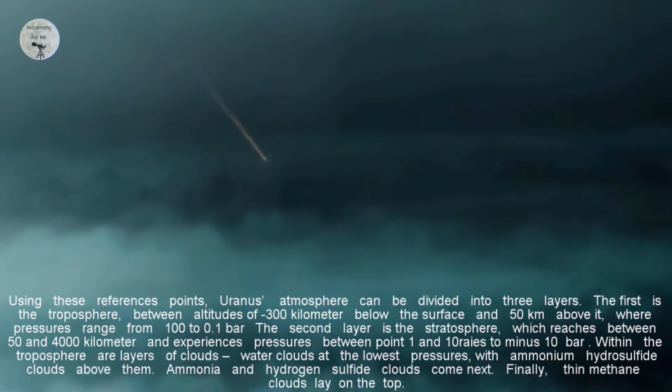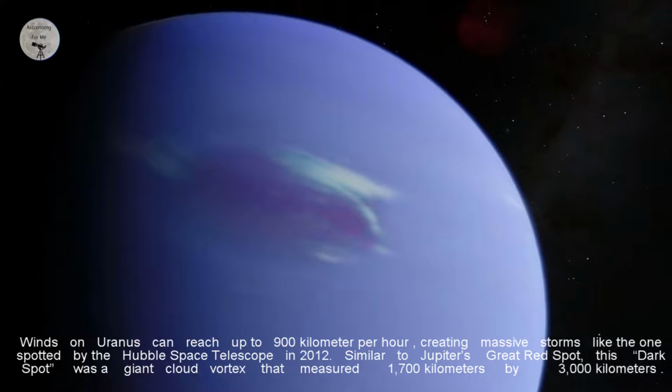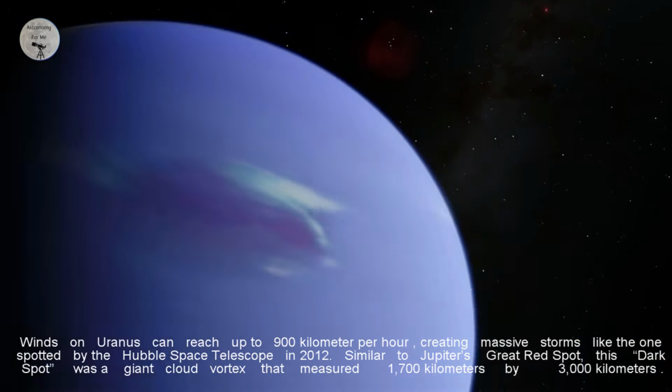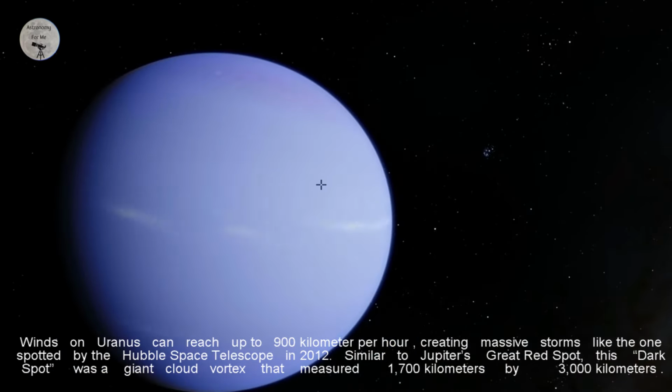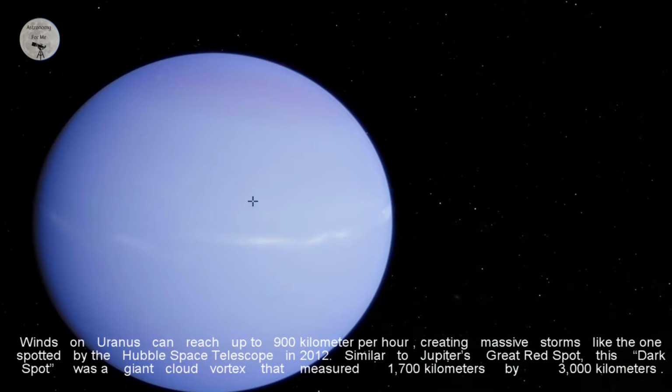Winds on Uranus can reach up to 900 km/h, creating massive storms like the one spotted by the Hubble Space Telescope in 2012. Similar to Jupiter's Great Red Spot, this dark spot was a giant cloud vortex that measured 1,700 kilometers by 3,000 kilometers.